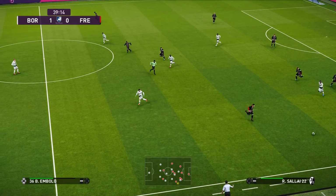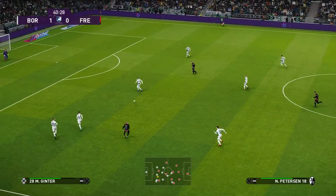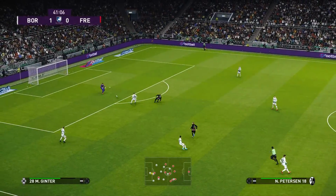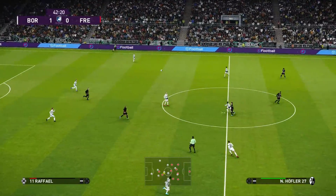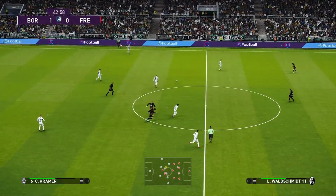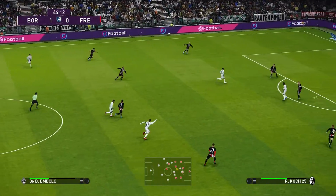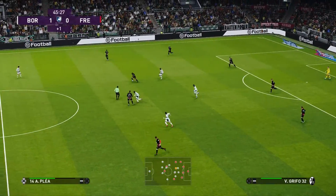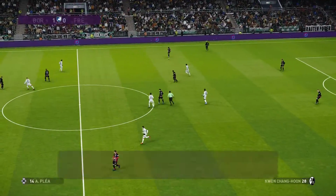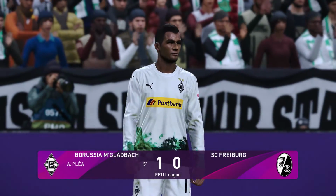It's come loose. Steered forward. Goalkeeper's ball. Tries to get it forward quickly. There's the half-time whistle. And here we are, off they go for half-time.